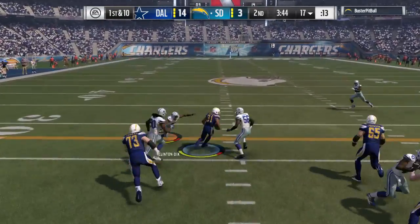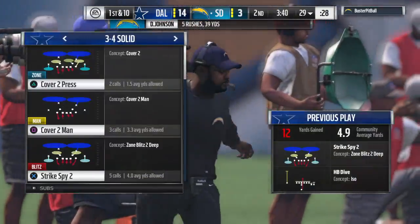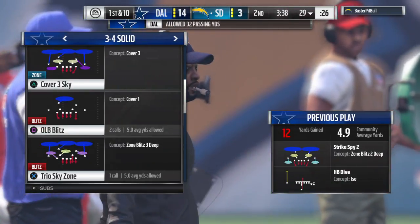Start the drive on the ground with Johnson. And he'll be taken down, but not before he gets this football out shy of the 30 to the 29.